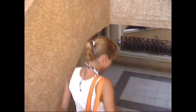There's stuff. There's Nicole. Go down some steps. Go ahead. Come on. Okay, she wants me to go. This is what it looks like downstairs from our room.